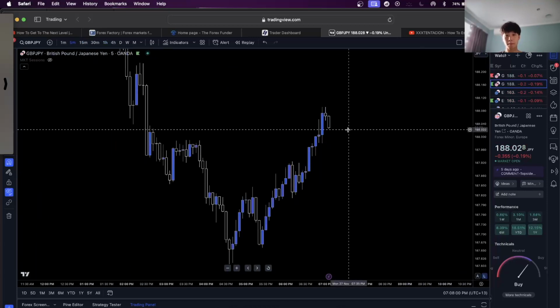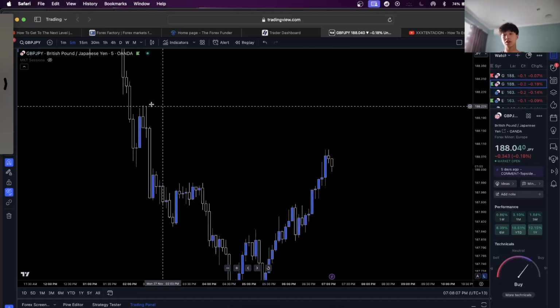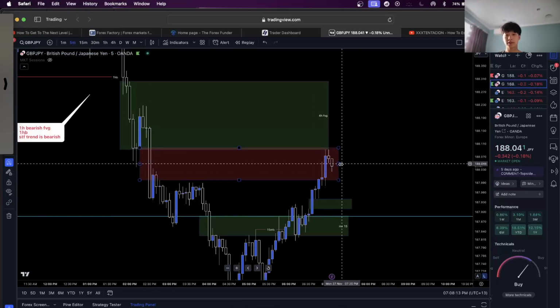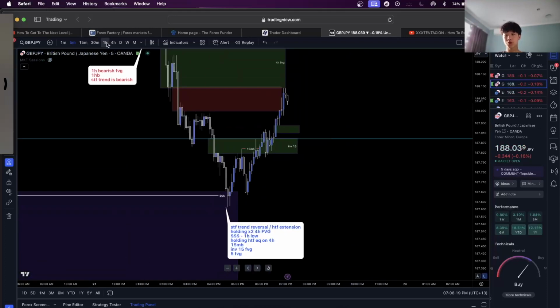5 minute. Would preferably look for a retracement into here to see if we're still bullish, and long it up to like there. So yeah, man, see how that plays out.